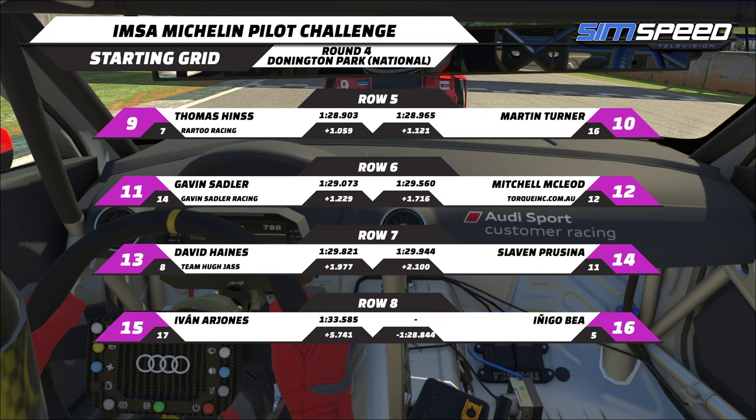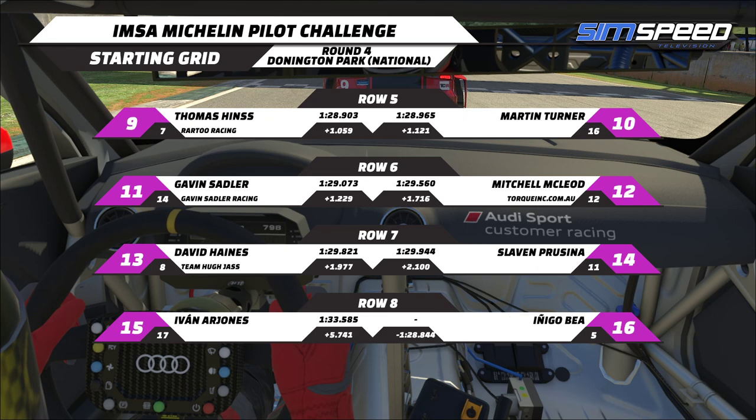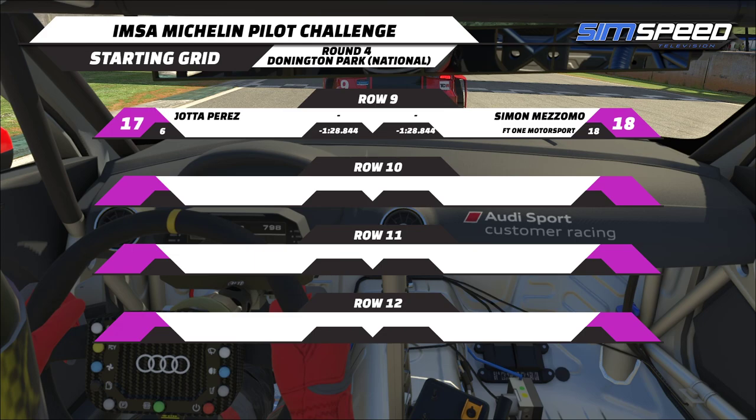And on the third row will be James Mackay alongside Thomas Shawman. The rest of the grid will be on screen. It includes Dave Roberts. Thomas Hinz, good to see him racing in the ninth position, of course. Rounding out the top 10 will be Martin Turner. Talk Inc.'s Mitchell Cloud, of course, just ahead of David Haynes for Team Huge Ass and Slaven Prasina in the 14th position. We have 17 drivers out there.